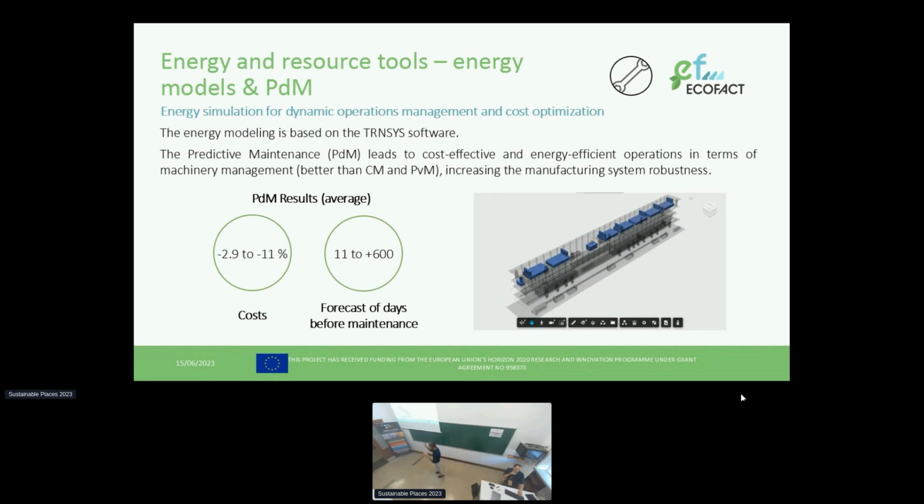And considering all the demo sites, I condensed all the results. The cost advantage goes from -3 to -11%. And the forecast of days before the maintenance, obviously depending on the machinery, can go from just 11 days up to 600 days. Consider that predictive maintenance is always better than corrective maintenance and preventive maintenance.